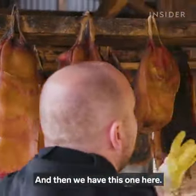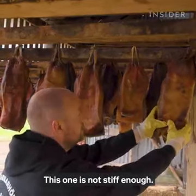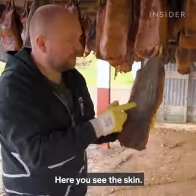And then we have this one here. This one is not stiff enough. So it needs more time, but these here are ready. Here you see the skin.